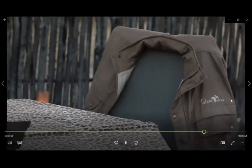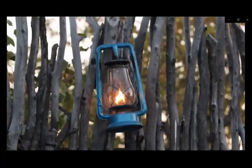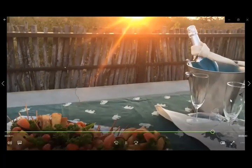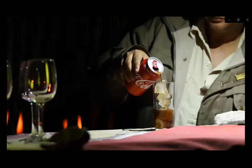Just to explain how we run the dinner. And the food is also very, very special that we set up. The bar. Sunset in the bush is always incredibly special.